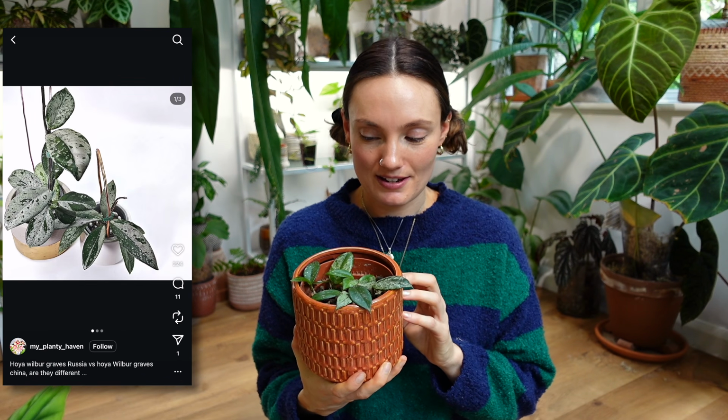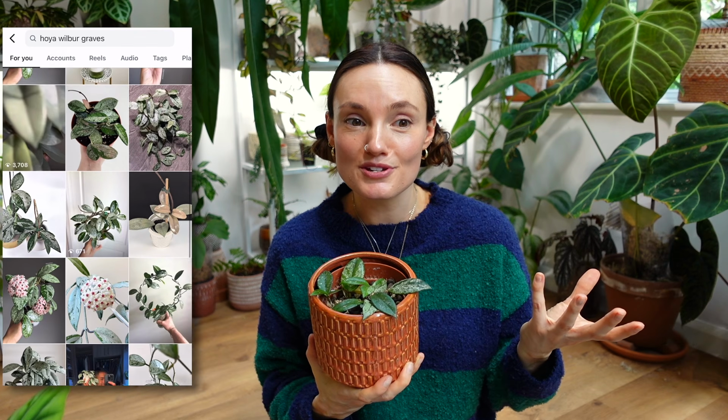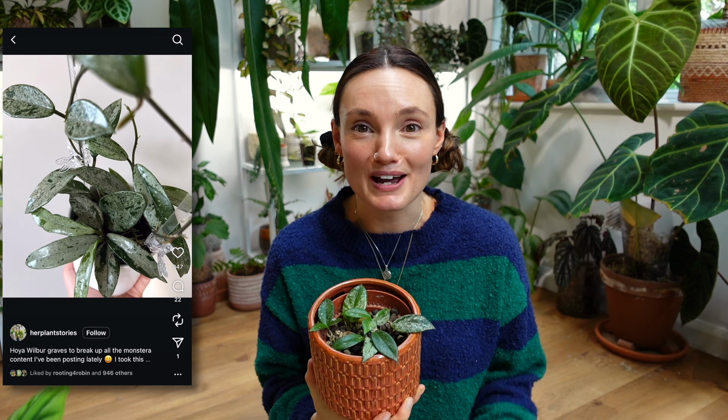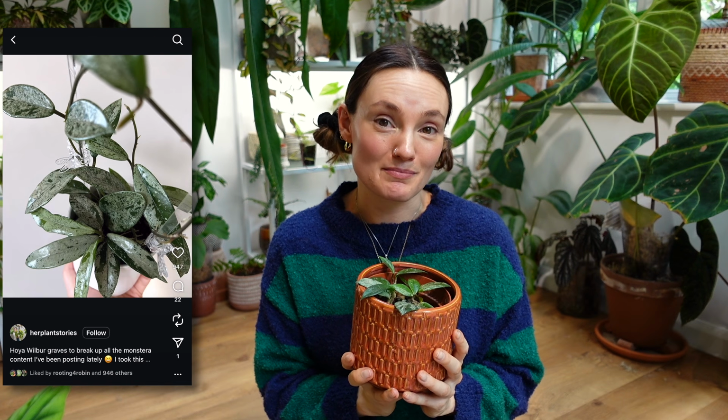But I think the reason that this plant hasn't done better for me is because I saw pictures on social media of the plant looking amazing, and when I got it, the reality of owning that plant just wasn't as exciting or motivating for me, so I haven't put in the effort. I haven't put in the effort that I could have done in order to actually get the best out of this plant, which is a real shame.